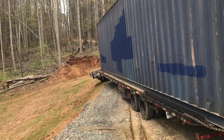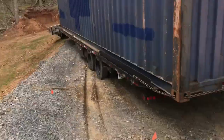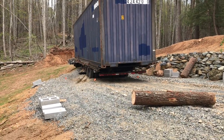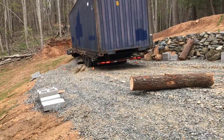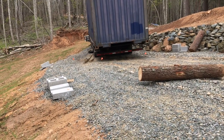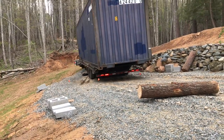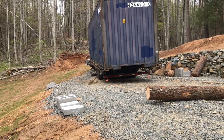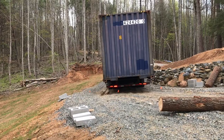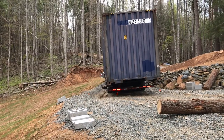So at this point, he's down off the gravel, really can't get enough traction. I believe he could have put it exactly in the spot. He's right between my flags right there, but we're going to skip all the video of him setting up his trailer to drop it off there, and in the next scene, you'll see it starting to come off the trailer, and one of the boards gets stuck.